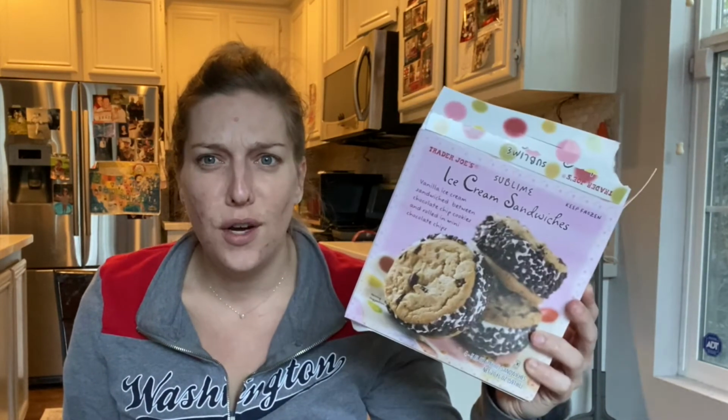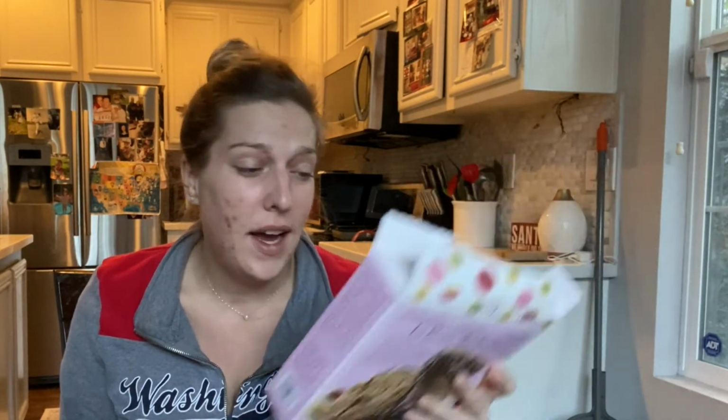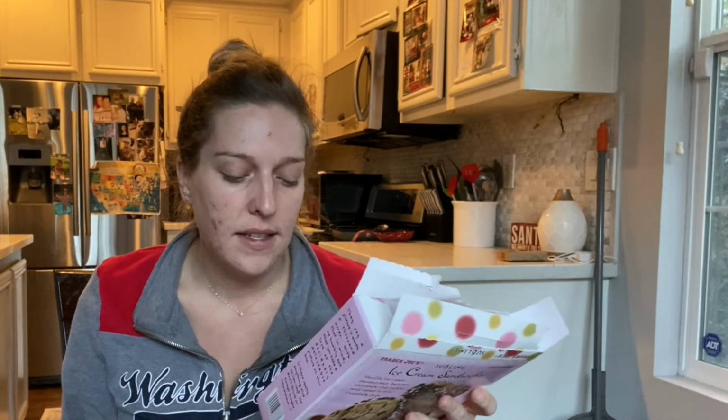All right, so next in the box, we have the ice cream sandwiches. These are so good. My kids love them. I love them. This is just such a nice treat to go ahead and have. You get 4 of them in a box, tons of chocolate chips on it, and just such a lovely treat to have. So if you are strolling the grocery section, or if you're strolling the dessert aisle, go ahead and take a look at those.